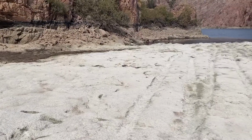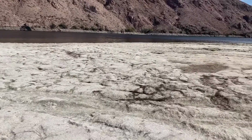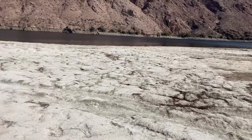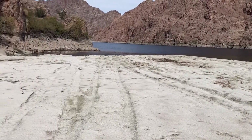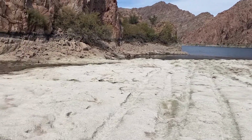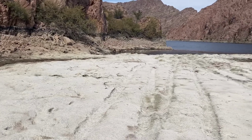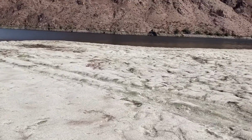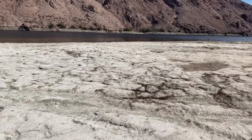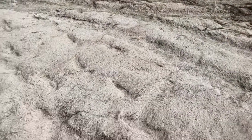So all of this white green appears to be some sort of grass. I'm not sure if it was growing under the water, and as the water receded over the hot summer, it just died out, because I can't imagine that they would actually bring this down here and spread it out to try to preserve this beach somehow. So I'm guessing this is all some sort of grass. It's kind of weird looking though.